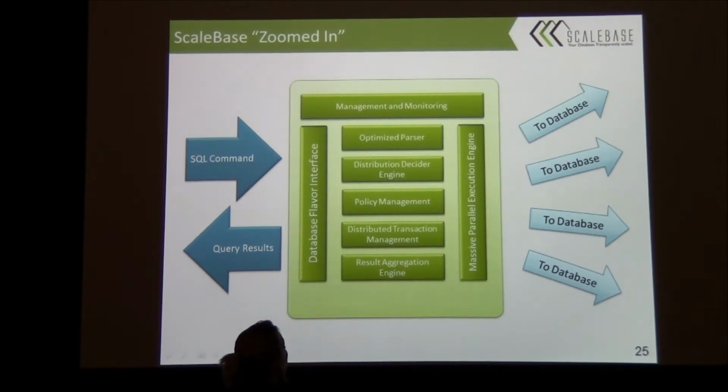Now what do we have? We have an optimized parser. It's more on the code level. Why? We don't want to do all the parsing. The database is doing the parsing for us, so we don't want to spend this extra time and add our own overhead to do the normal parsing as MySQL does. So what do we do? We do just a subset, exactly as much as we need to know to understand where the query should go. And it's really fast.